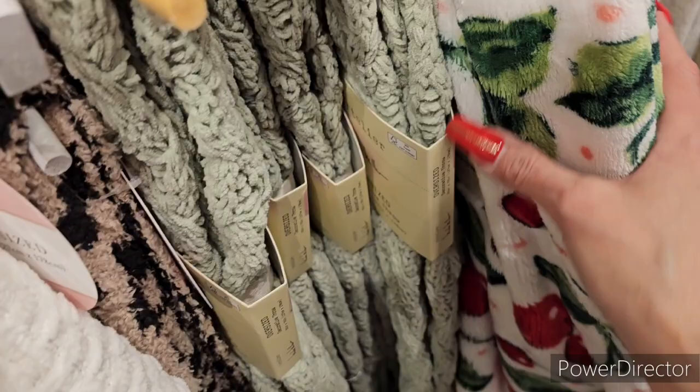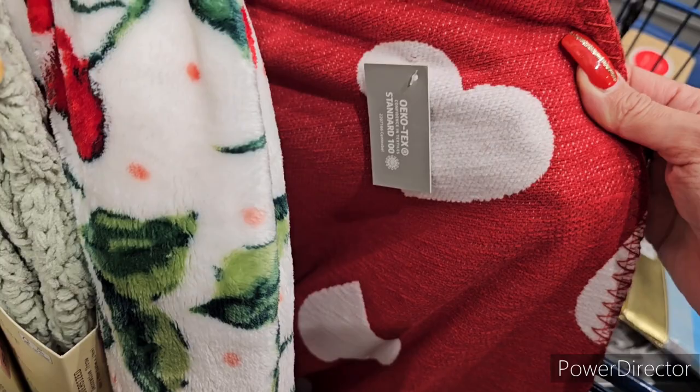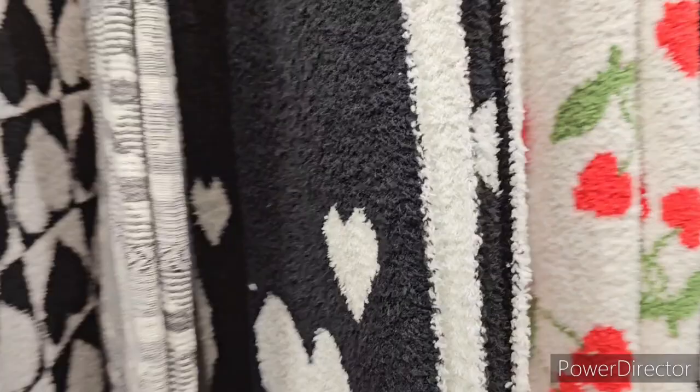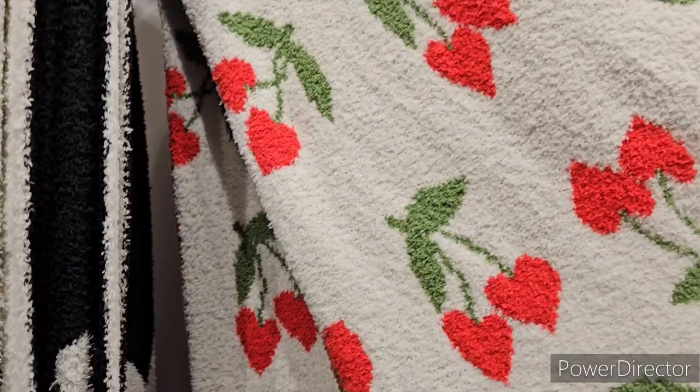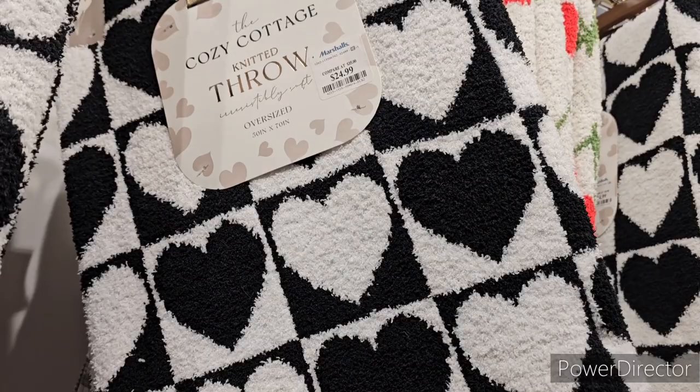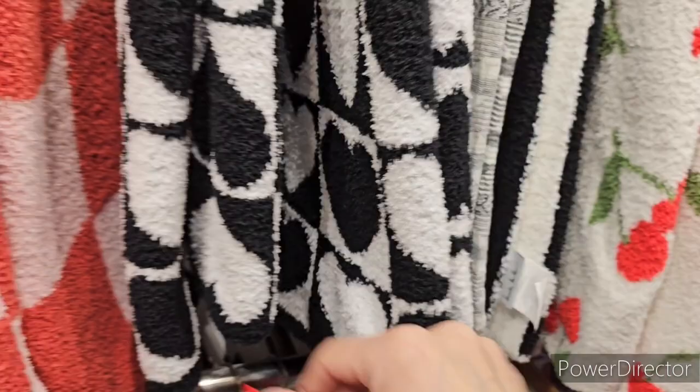So that's not bad. Somebody put a table runner here. It's really cute. That's what it looks like there. And that's gonna be $16.99 for that one as well. All right, guys, here's another black and white heart throw. Very cute, 50x70 inches. And that's gonna be $24.99. And we have the cherries, heart cherries, $24.99, 50x70 inches. Really cute. Then we have this one, $24.99 for this one. This one's a 50x70. These are really cool. Then we have that one, $24.99 as well.